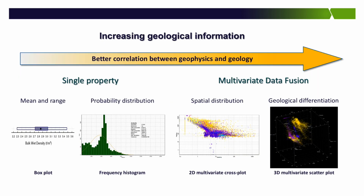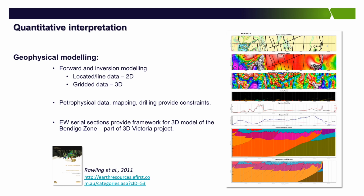So using that sort of capture of the petrophysics gives us more information about the distribution of the property, and we can then correlate it between different properties. So the graph under spatial distribution there showing magnetic susceptibility and resistivity, and we can start mapping different units and perhaps alterations, and just getting more information out of those data sets. And then we can use that information to put into our modelling.